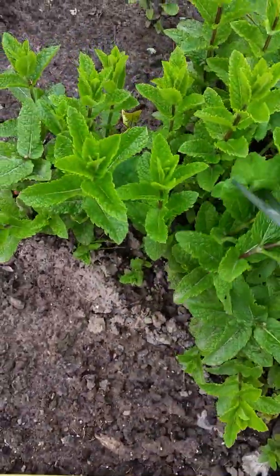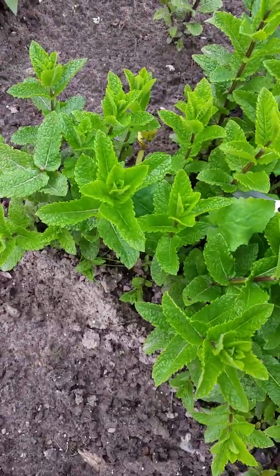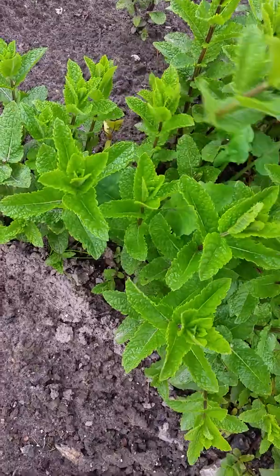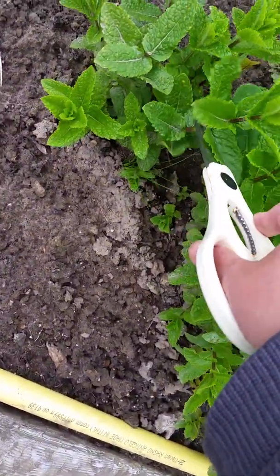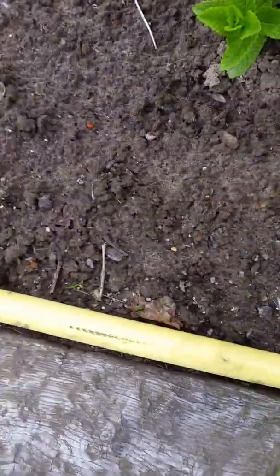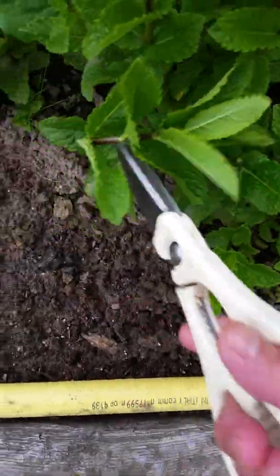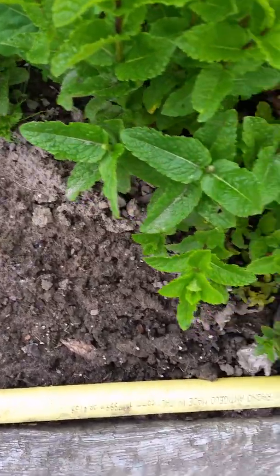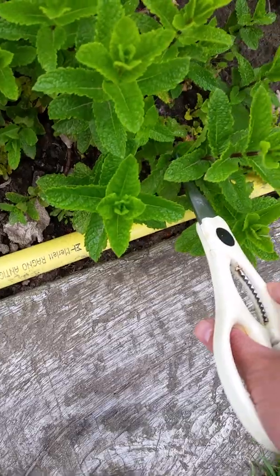Okay, I boiled some water while I'm cutting some stems. Okay, and I will show you how to serve this. You can add this to your salad.